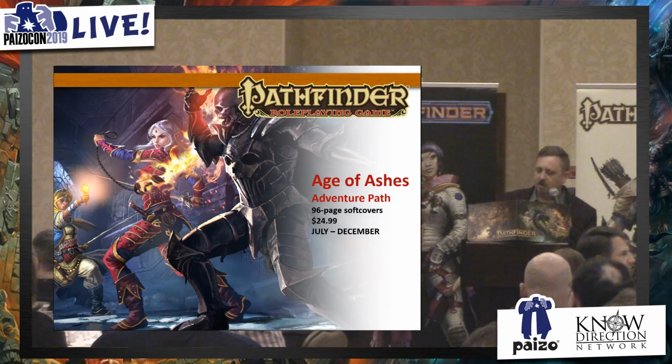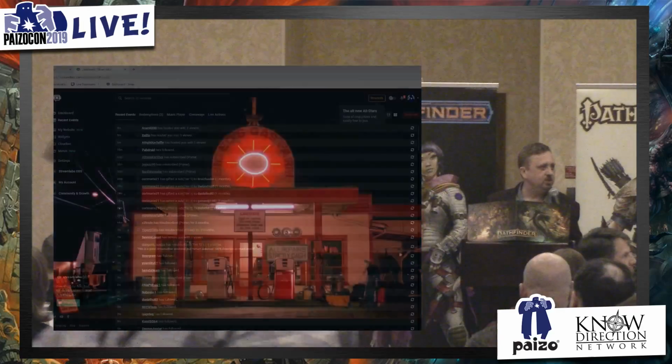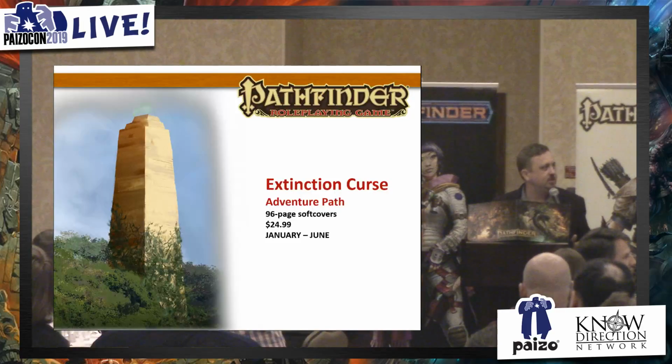Next thing I want to talk about is the second Pathfinder adventure path that we have not announced yet, and that is the Extinction Curse adventure path. Now, this thing is brand new, so we don't have a lot of art for it. So you're like, what is that tower? What's the deal with that?